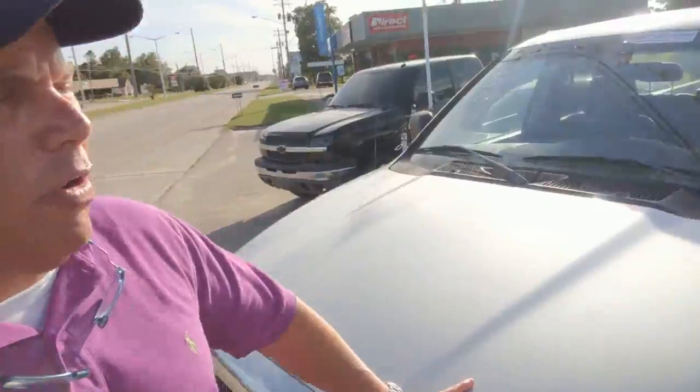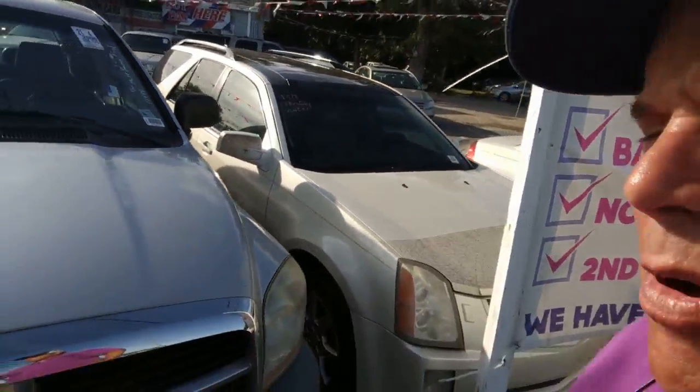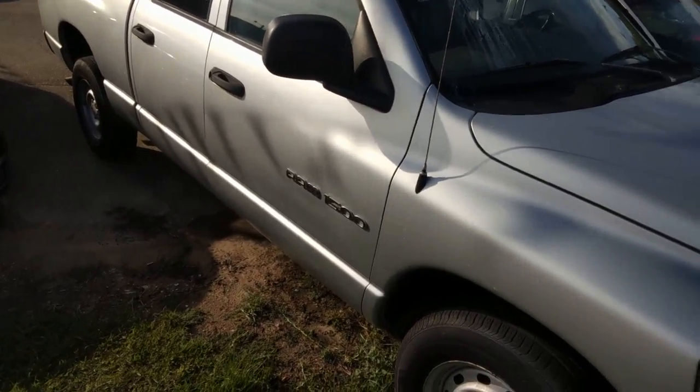All our cars drive, they're all going to drive and shift. You're not going to worry about blowing up on the way home. Had that happen twice in 2 years, and both people are putting new cars. Guaranteed. All right. This 06 4x4 truck is on a Buy Here, Pay Here program.